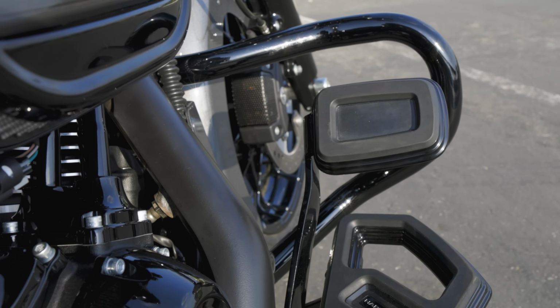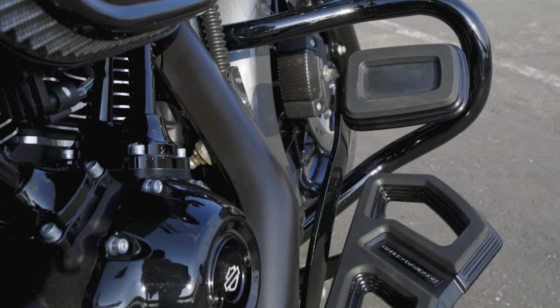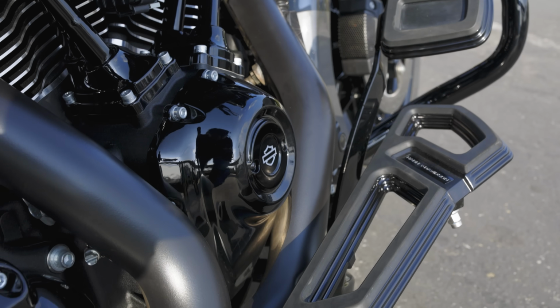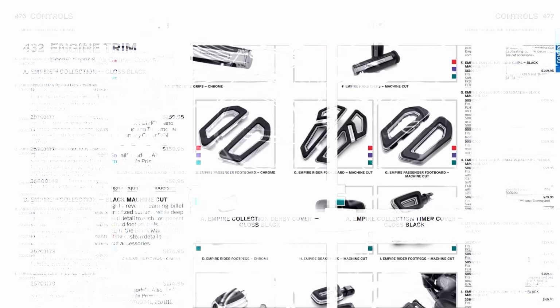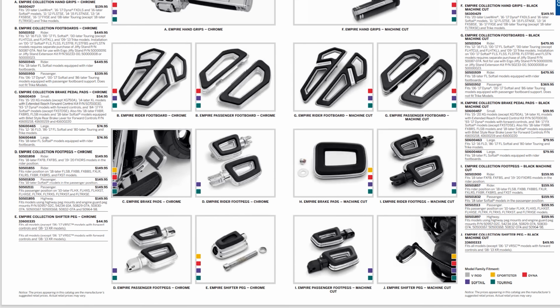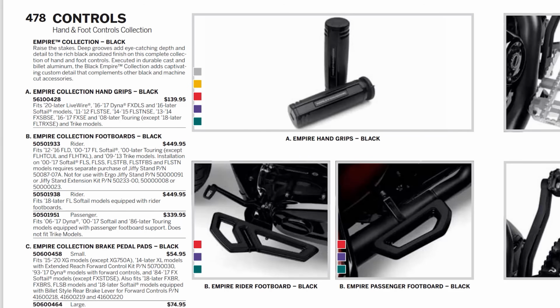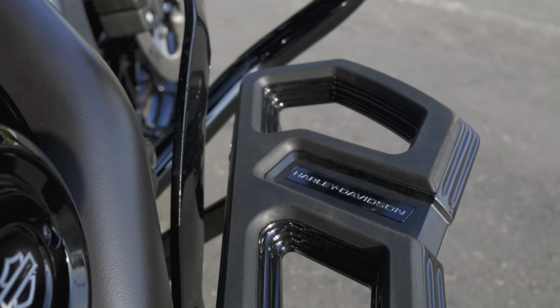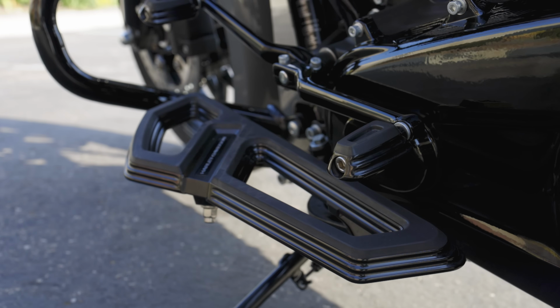As far as the hand and foot controls and a lot of the trim and accents around the bike, we went with the entire Empire collection. The Empire collection is probably the newest complete hand and foot control collection available in Harley's genuine P&A catalog. In my opinion, the Empire collection is the perfect cross between a minimalist moto style and a modern look that really reflects a high-end fit and finish.